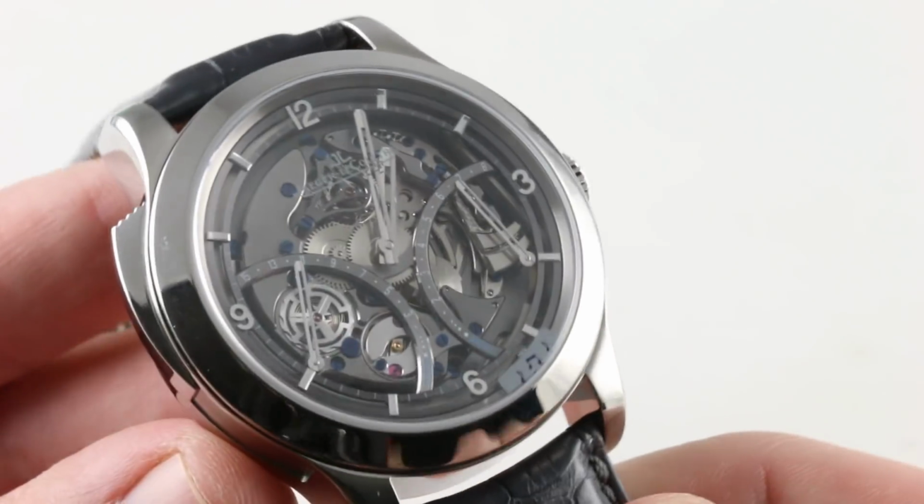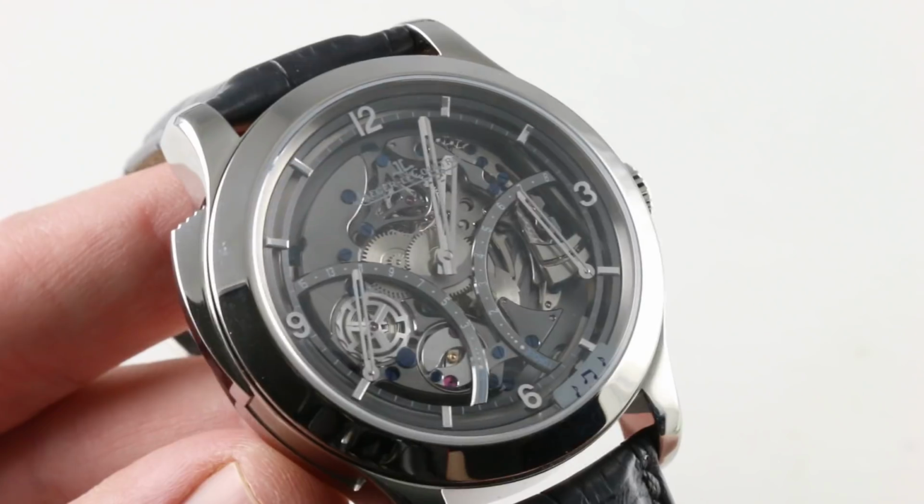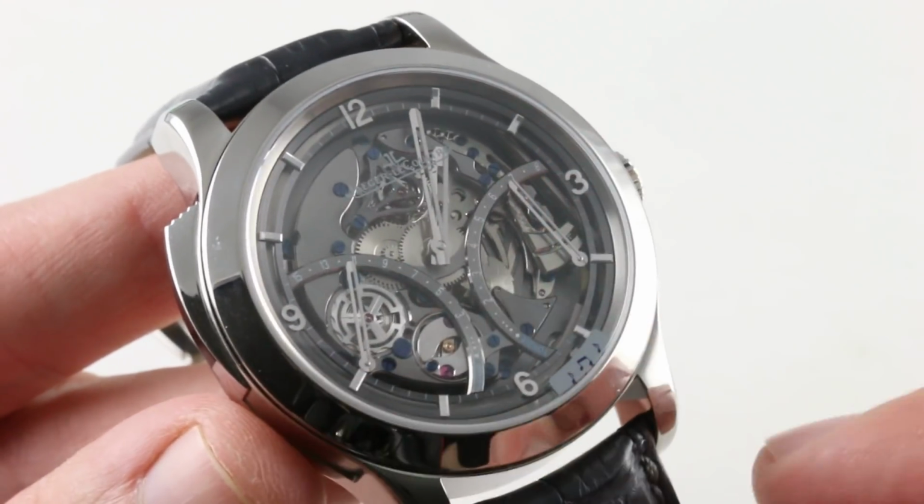Back to the business end of the watch. It's sensational. There were 2 versions of this watch. There was the Antoine LeCoultre, which featured a partially open-worked dial.